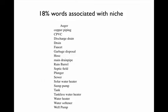Okay. So these are some of the examples that I came up with in the plumbing niche when I looked for plumber or plumbing glossary. Drain, discharge drain, faucet, garbage disposal, hose, rain barrel, septic tank, plunger, sewer, solar water heater, tankless water heater, well pump. Okay, you get the idea. These are probably keywords you'd never want to rank for. That's not the point. The point is that it sounds really natural for an anchor text. Okay.